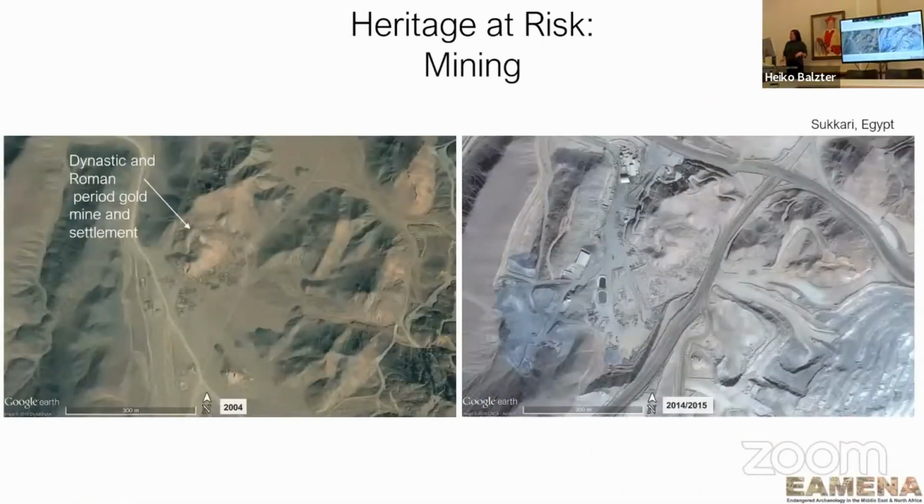Another common problem is things like mining and natural resource prospection. On the left, you can see the remains of an ancient gold mining site. People have been mining gold in the same location for literally thousands of years, from the dynastic Egyptian period onwards. But we can see that in the matter of a decade, the ancient gold mining site has been completely overwhelmed by the modern one on the right. And it's clear that the techniques now being used are rather more destructive, both to the archaeological site, but also the landscape surrounding it.